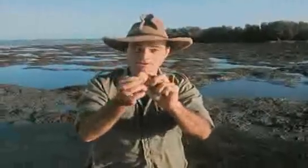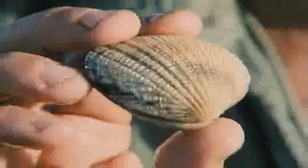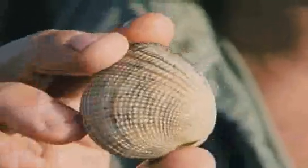You see these? They're cockle shells, and you get them very commonly along this coastline. All you've got to do is chuck them on the hot coals and they pop open and you can eat them. They're just like a mussel. In fact, Aboriginals did eat the odd one or two of these.